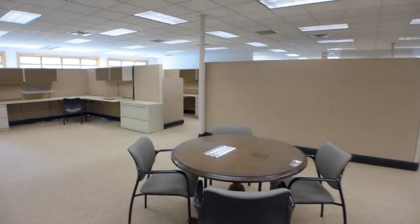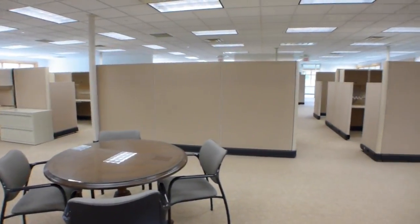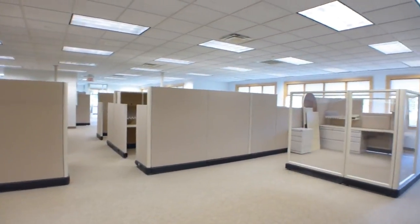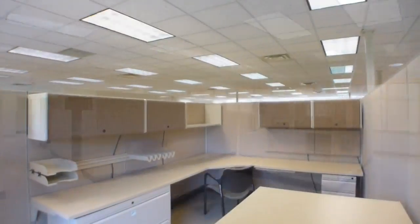The work areas have windows and custom-designed high-end furniture. First floor has a conference area, private offices, and covered porch areas on each wing.